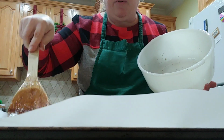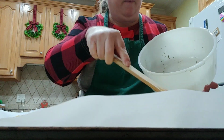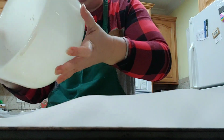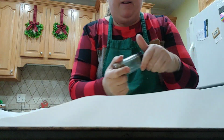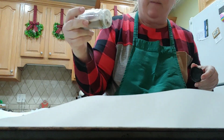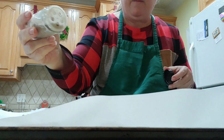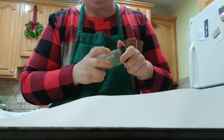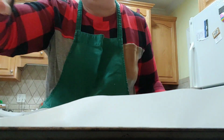The seasonings look pretty good. I might sprinkle just a hair over the top. Some liquid in the bowl. Don't really know if that's water or oil or what that is. Just going to go right over the top with a little bit more Greek seasoning. There we go. Well, actually, we need to wait on the oven and then we'll put them in.